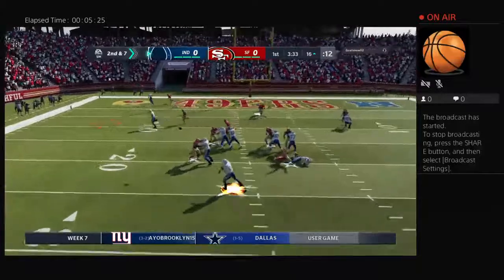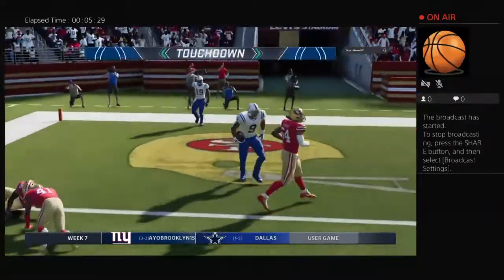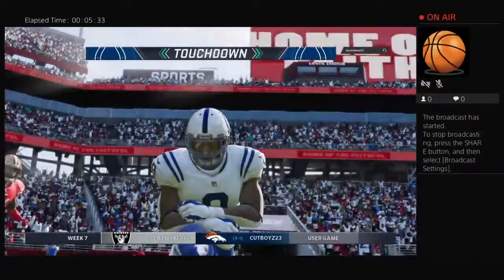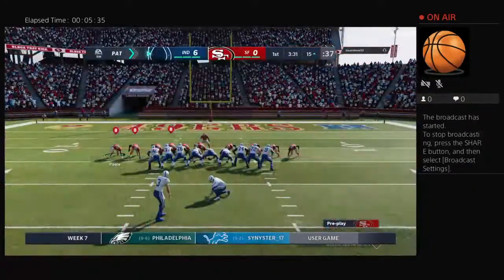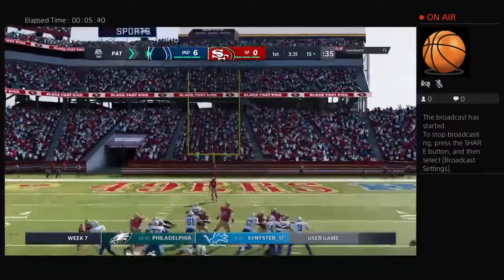The play fake. He'll look to throw. That's complete right around the 8. And he takes this one in for a Colts touchdown. A 16-yard touchdown. And the Colts take it right down and score on the opening drive.